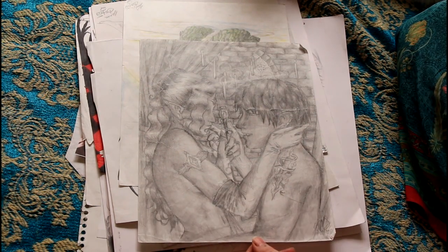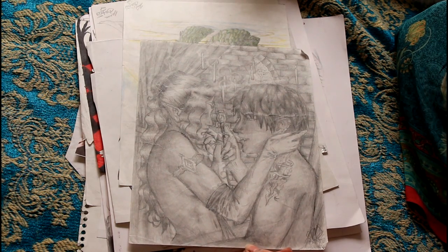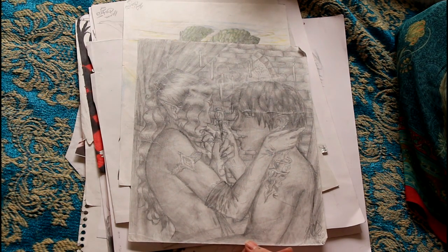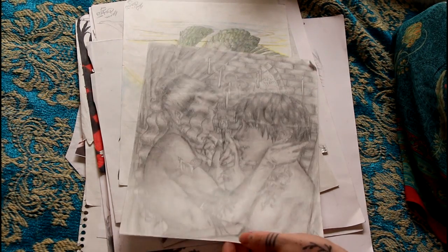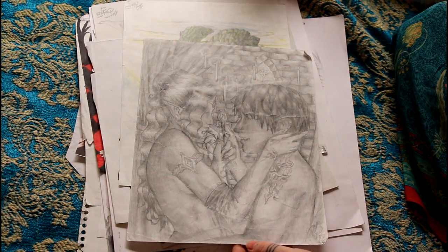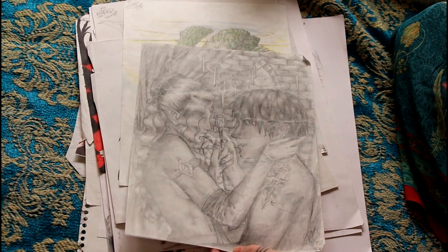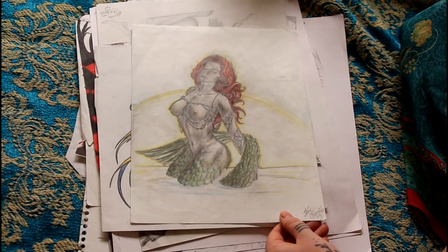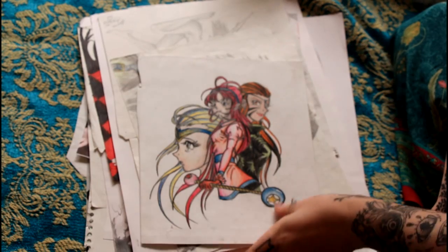More junior high stuff. This was when I had my first boyfriend, and I thought he was like super awesome and cool, but no, he was an idiot. He was like the biggest tool ever. But I think this was one of my favorite drawings for sure. A vampire and an elf, because I was into that kind of stuff. Also junior high, I think this was grade 9.